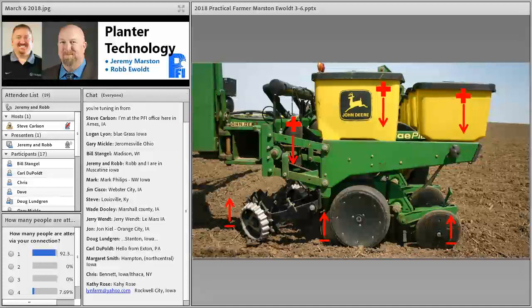I'll try to draw here. So here's my little arrow right here. As you can see, this sensor right here is how we measure downforce. This green arrow kind of in the center. As the opener goes in the ground, it presses up on those gauge wheels and goes against the stop that is what you've set for your depth. That's how we're measuring extra downforce. If there is no measurement in that sensor, that means you're losing ground contact, which means you're also shallow planting. That'll come into play here in a little bit.